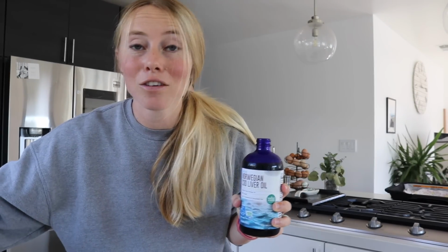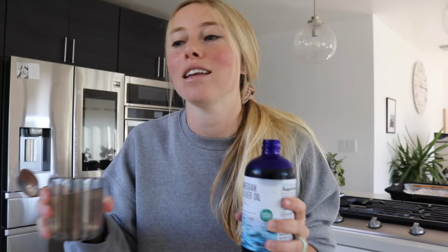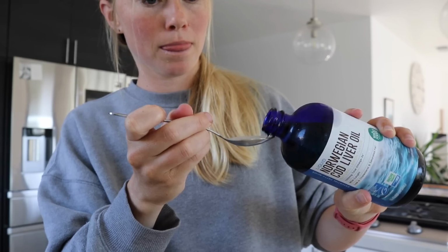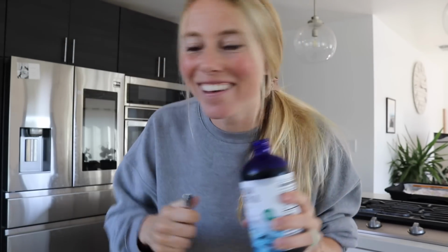A little hack, if you don't like the feeling or taste of cod liver oil like me: you take a little bit of water and put that in your mouth and then take some. So it dilutes it a little bit and then you drink it. So much easier. Done.